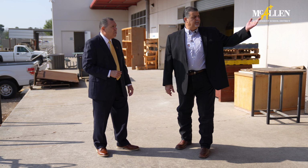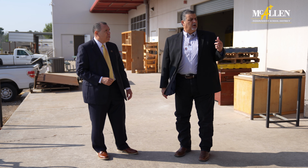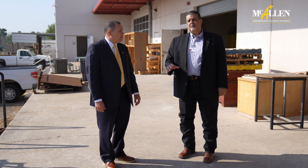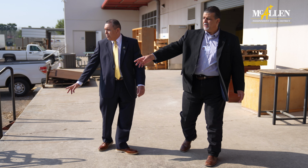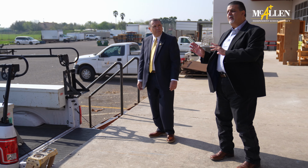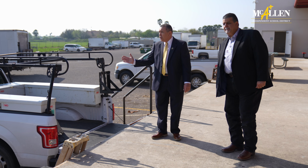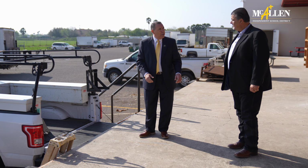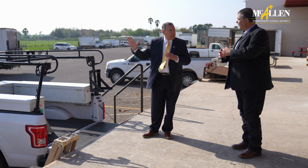This is our loading dock area. This is once our cabinets are manufactured inside our facility, or any raw materials that come in to be processed. This is where the delivery and the loading takes place. As you can see, one of our FM&O vehicles is ready to get loaded here, and from here we take off to our campuses. Okay, so all your maintenance vehicles come through here to load and unload. Load and unload supplies, materials, and yes, and then go to the job sites from here. Correct.